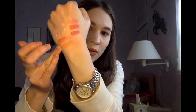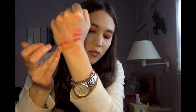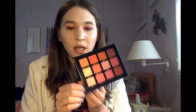And then Sunset Rose is just the simple, brownie, warm-toned brown shade. And the mattes are honestly stunning. I think that they blend better than the shimmers. I feel like I have to try out the palette a little bit more. I actually think I've already tried out all the shades, because I've used both of these shades on the inner corners, just not on the lid yet.